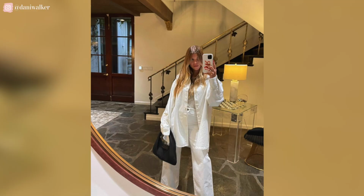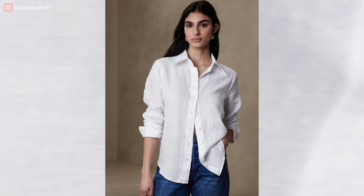The next piece I think you should have in your closet if you're trying to recreate her style is a very simple white button-up blouse, preferably something that's a little bit more oversized. That's going to make it a bit more versatile. For the warmer months, I would encourage you to swap out any of your cotton button-ups for a linen one instead. I actually have both. I really like this one piece from Banana Republic. I think it's so beautiful, it's classic, and it can last you a very long time.